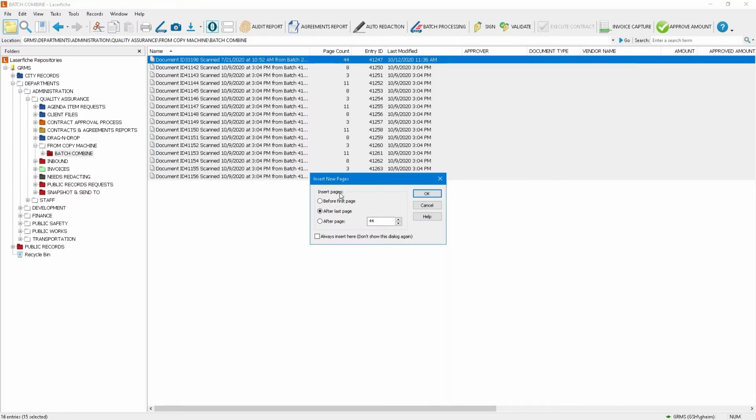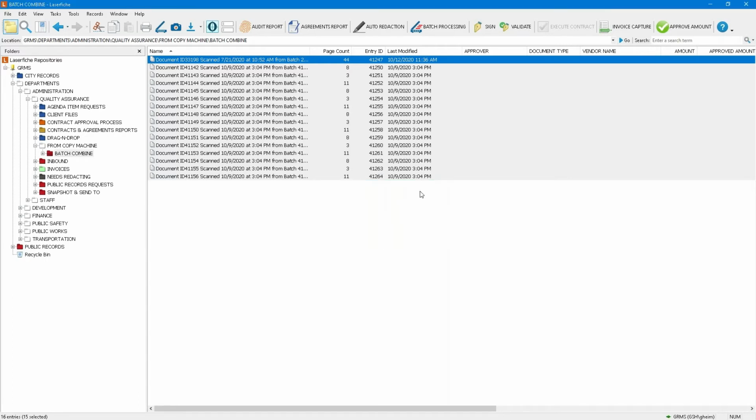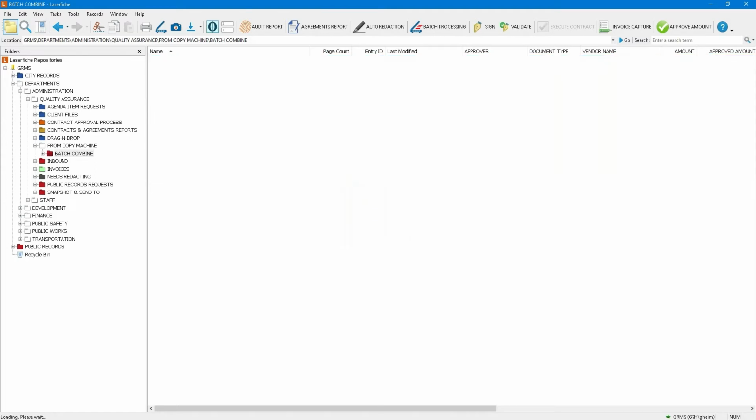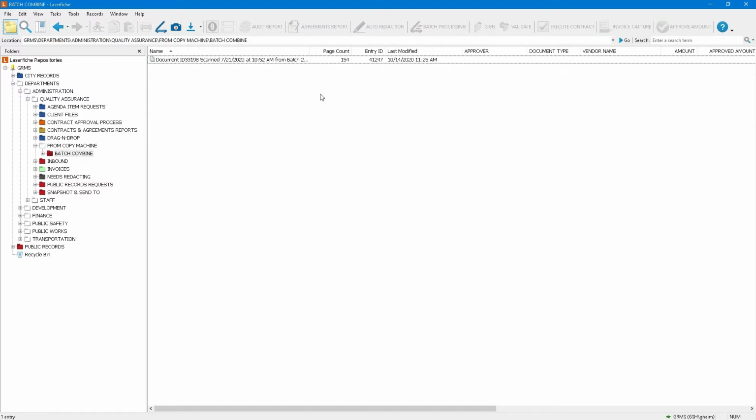Now, you notice it's popping up and saying, hey, where do you want to insert these pages? Before the first page of this document, before the last page, or maybe I might want to insert it at a specific page. I'm going to go ahead and choose after. Now, it's going to move all of these documents into one document. And now you notice it says all pages have been removed from the 15 documents. They're empty shells. Should we just remove them? Yeah, go ahead. So now, using a multiple selection, I was able to take all of those pages and combine them into one document by simply dragging and dropping them.